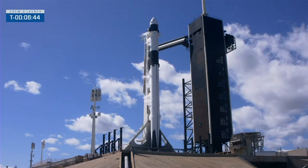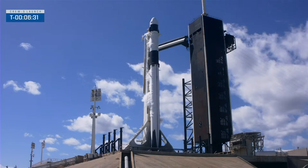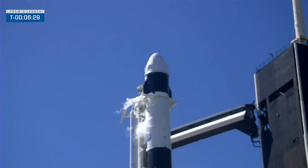Coming up in just about 45 seconds, we should expect to hear that RP-1 load is complete. RP-1 load is that densified kerosene or rocket fuel that will help propel the crew into orbit. All of that RP-1 is loaded into the first stage, and we are standing by to hear that it was loaded into the second stage as well. Again, we expect that to wrap at T-minus 6 minutes. The venting that you see on screen is totally normal.